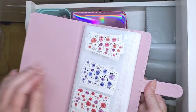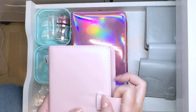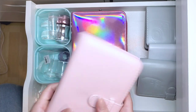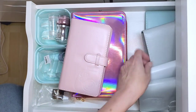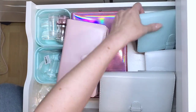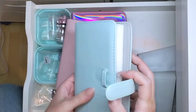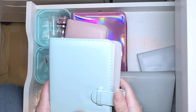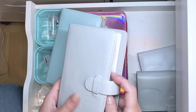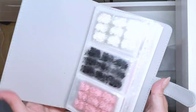So I just have all of my little decals in here. This one is not quite full, but I have them all sort of color coordinated. So the pink one and the blue one are for all of my florals and butterflies. And then my gray one here, this one is all for sort of those minx things.